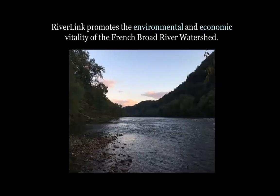A little bit about RiverLink. We are an Asheville-based environmental nonprofit, and our mission is to promote the environmental and economic vitality of the French Broad River Watershed. We are an accredited land trust, so we protect land that is important to protecting water quality. We also do on-the-ground restoration projects, and we have a robust environmental education program as well.